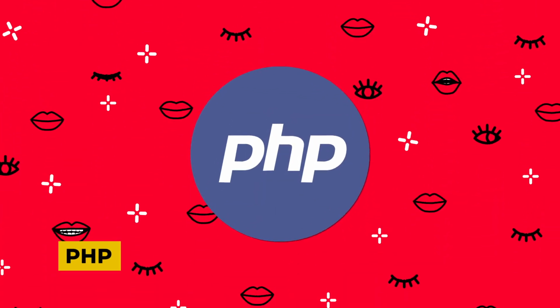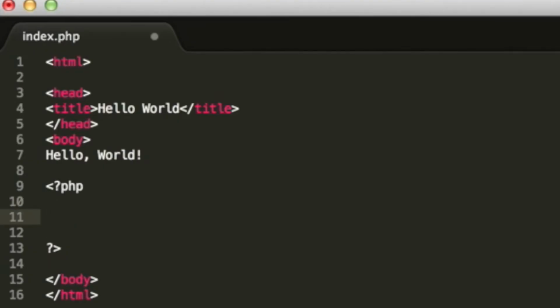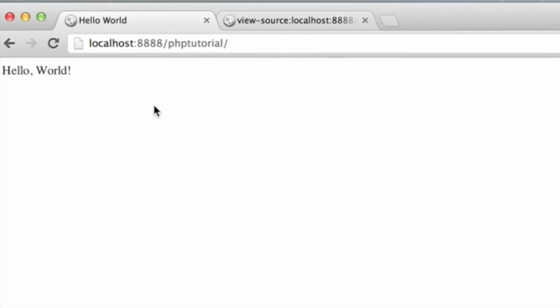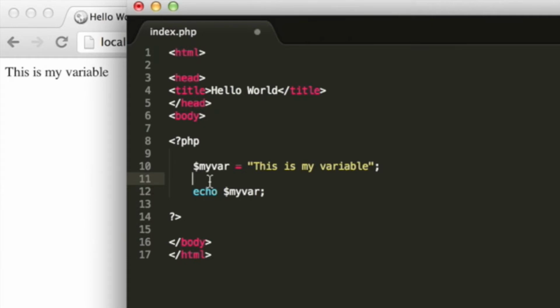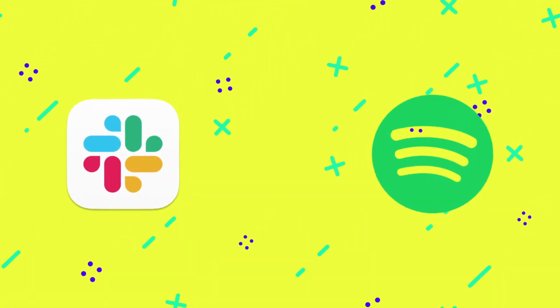PHP. Number 9 on our list is PHP. PHP should not be overlooked while discussing the top free tech software of 2022. It's a programming language used to make websites and other online platforms. It's quick and adaptable and used by some of the world's most popular websites like Slack or Spotify.